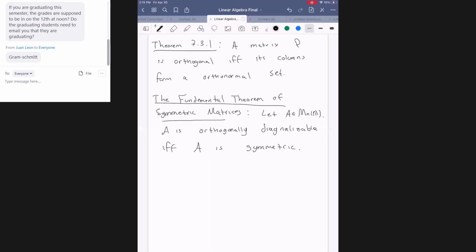By the way, that's the last theorem I'm ever going to write in the class, so you don't have to worry about writing anymore.